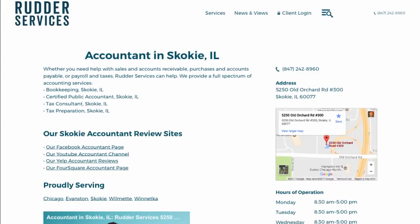Now, this is much more for Google than it is for any one of your customers. It's mostly so Google can get the right information. So basically, this is just a location page, and here's how I want you to structure it. It doesn't have to be exactly like this, but it should have all the information. So what we've got here is, this is called the H1 tag. The main header tag is going to be listed as the category, and the city and state. So accountant in Skokie, Illinois.